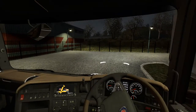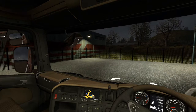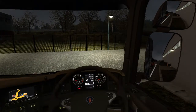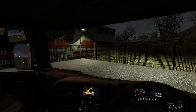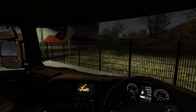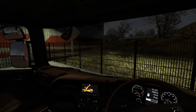Need to get over a bit more to the right, I think, so the trailer should pull straight into the bay when we straighten up. We might end up pulling through the bay, I think. Maybe just shunting back one. That's not very straight, is it? So yeah, I think we'll pull through. Then just reverse back once just to get nice and central in the bay, get the truck and trailer nice and straight.